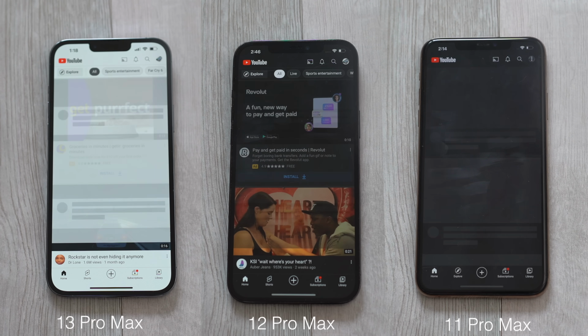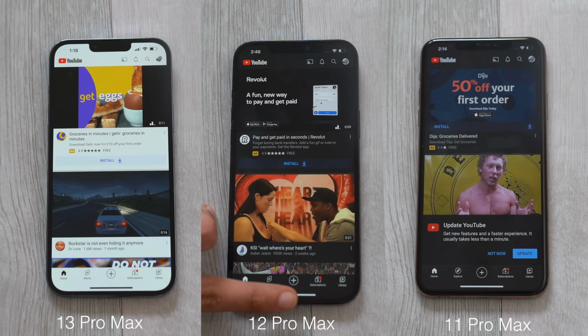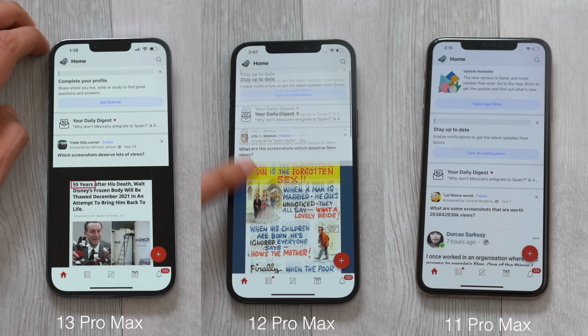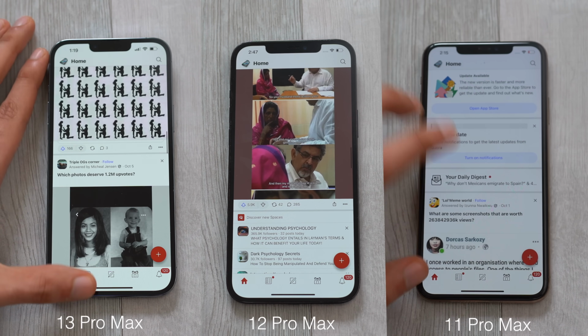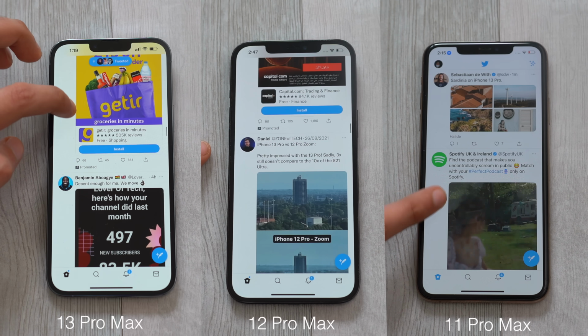Next up, we have YouTube, pretty neck and neck. The 12 Pro Max definitely quicker than the other iPhones. Then comes Spotify, where the 12 Pro Max is a little slower. Moving on to Quora, and this is where the 12 Pro Max is now faster. So all these phones are just going back and forth depending on their mood. Literally, there's not much of a huge difference. We mainly see the difference when we're launching the game applications.